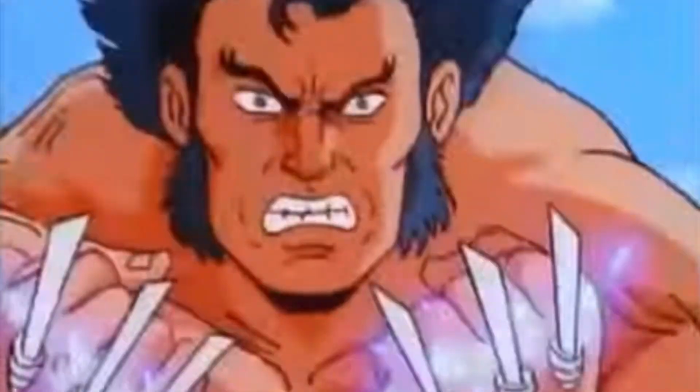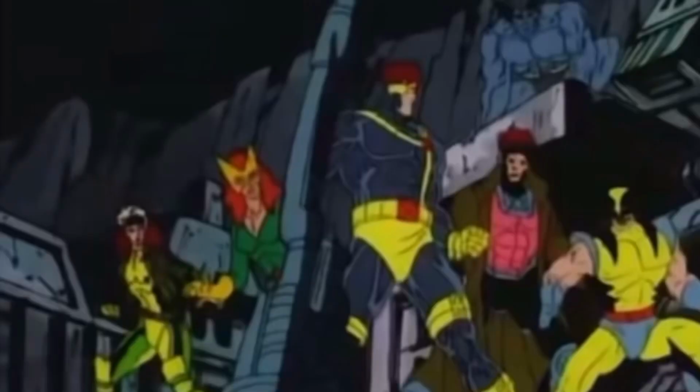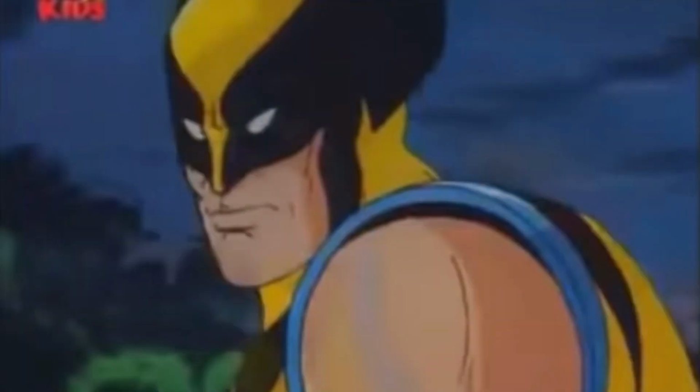This uniform first appeared in Giant Size X-Men number 1 back in 1975. This is also the costume that appears in the X-Men animated series. This is the one many people who aren't big X-Men fans think of when they think of Wolverine. He wore it again in the 90s. He's worn it since then, but this is probably his most popular costume.